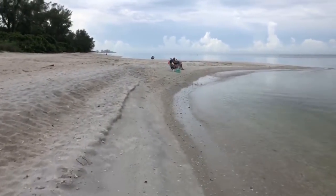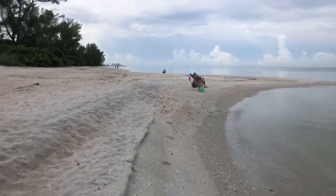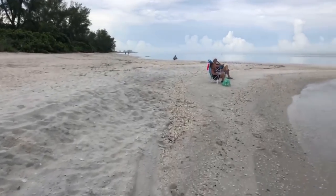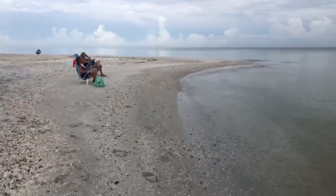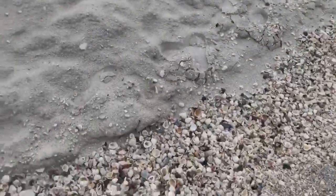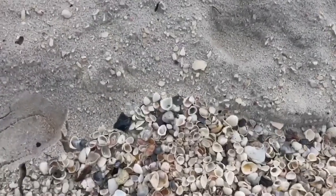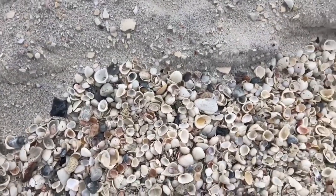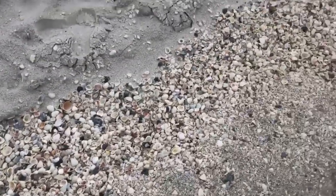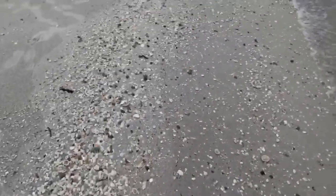There aren't people out here. There's no sun this morning. Very, very overcast. Very overcast. There's a big pile of shells right down here. No, I'm not seeing anything.